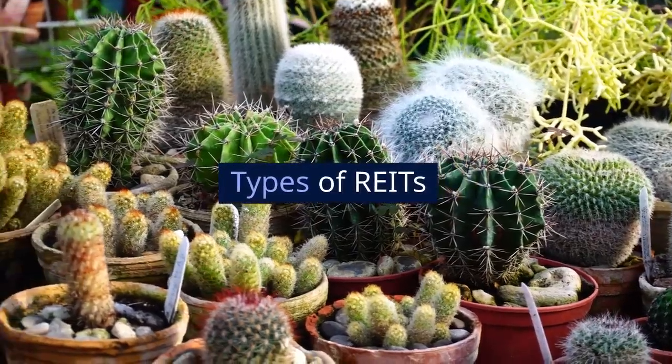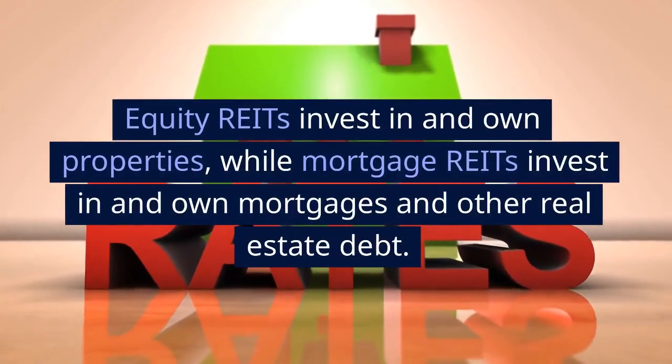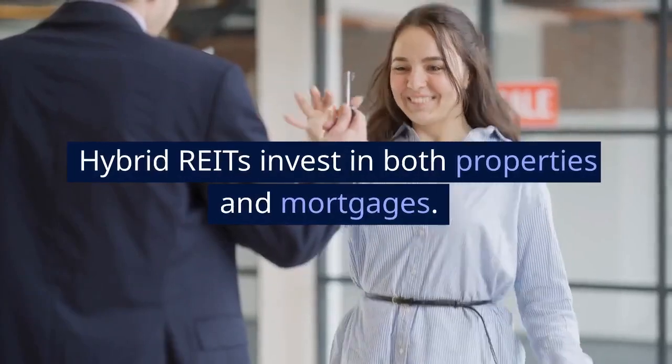Types of REITs. There are three main types of REITs: equity REITs, mortgage REITs, and hybrid REITs. Equity REITs invest in and own properties, while mortgage REITs invest in and own mortgages and other real estate debt. Hybrid REITs invest in both properties and mortgages.